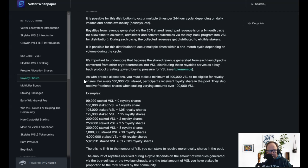It is important to underscore that because the shared revenue generated from each Launchpad is converted from other cryptocurrencies into the VSL, distributing these royalties serves as a buyback protocol, creating upward buying pressure on the VSL token.